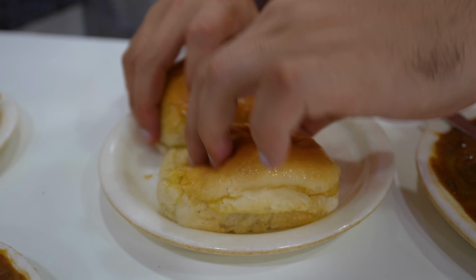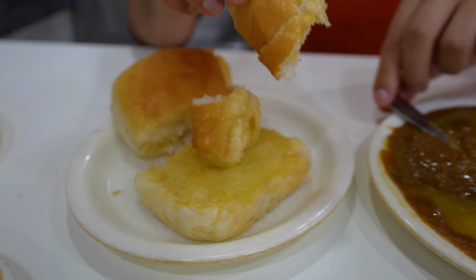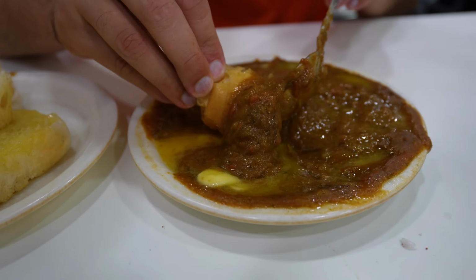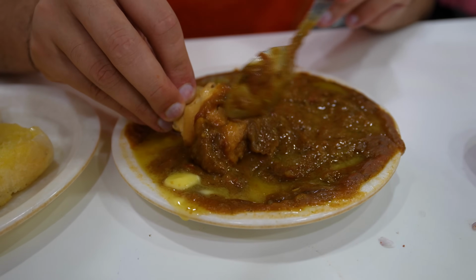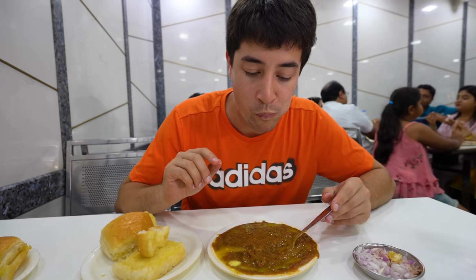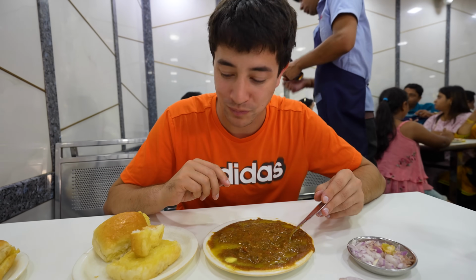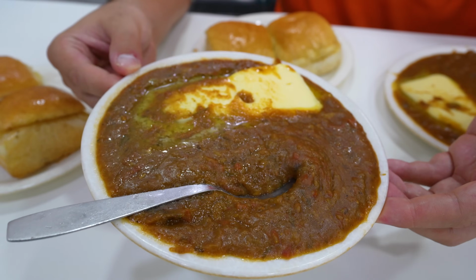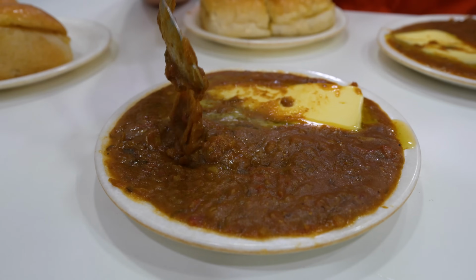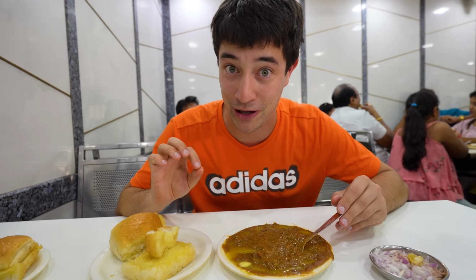So let me rip these two apart. It comes with 2 buns, and I'll grab a little piece here and then just go for a generous soaking in the bhaji with lots more butter. Oh my, that looks amazing. Wow, that is so buttery. My God, it's absolutely dripping in butter, greasy and good.